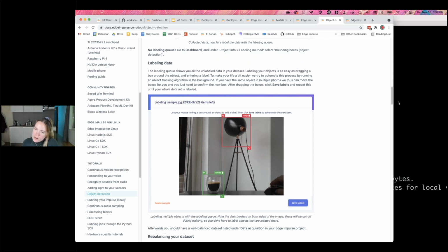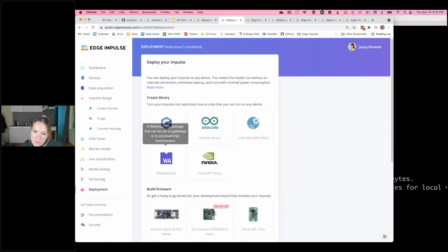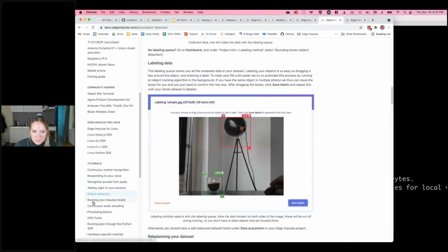Getting a compiler error in the Arduino IDE related to the OV7675. Do you recommend building through the CLI? So if you're using the OV7675 with the Arduino Nano 33 BLE, I would just deploy the pre-built firmware that we have right here. That will make a proof of concept application for you for the OV7675. I think it's the OV7675, I'd have to look. But yeah, I would do that. But then make sure you're deploying this Arduino library, and then we have a documentation tutorial for that specifically.